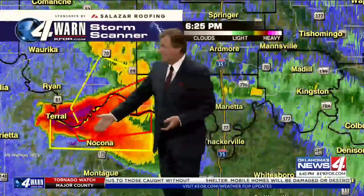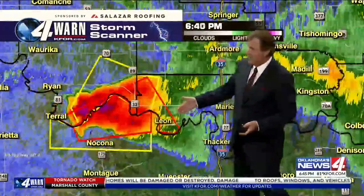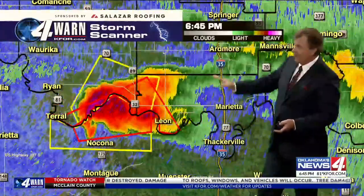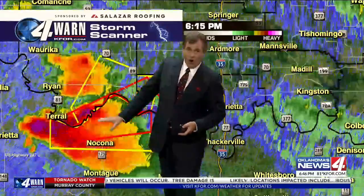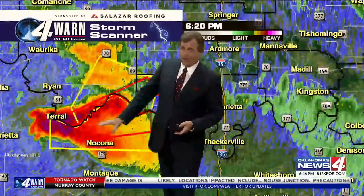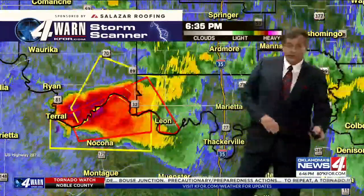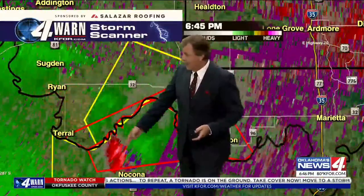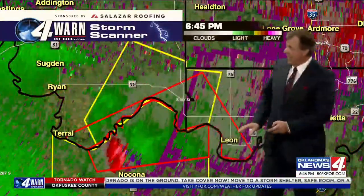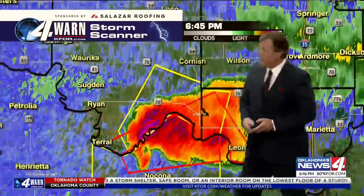Now, this is going to be a troublemaker down here coming into Love County, south of Ardmore. And we've got Aaron Sanders on this in far southern Oklahoma, down here on the Red River. That's going to be a troublemaker down here. It's had a history of producing tornadoes, and it's got a strong mesocyclone with it right now north of Nocona and to the west of Leon and Thackerville. So a strong mesocyclone right there with a big hook.